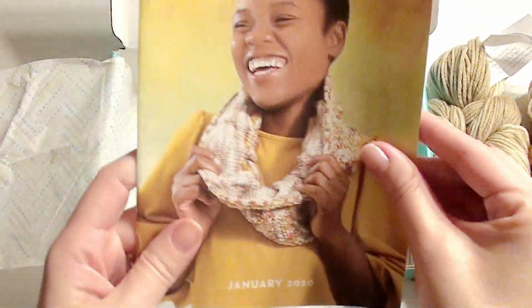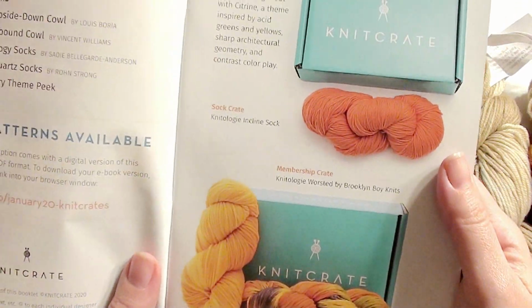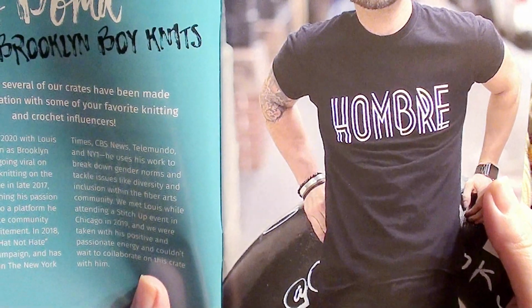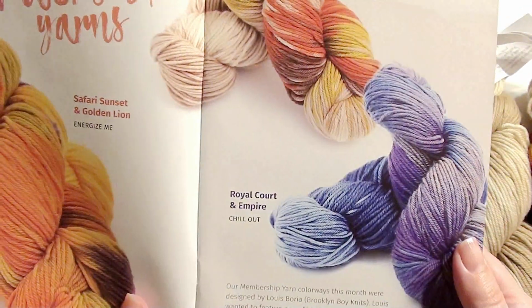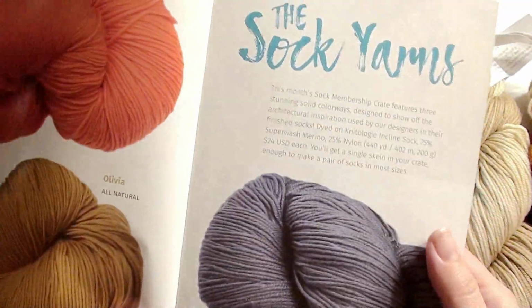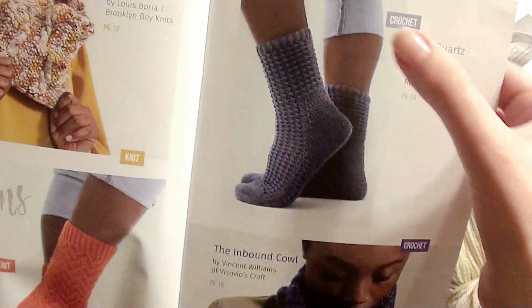This is the booklet, Inspirations. And this is about Brooklyn Boy Knits. This year, several of our crates have been made in a collaboration with our favorite knitting and crocheter influencers. Membership yarns. This is the one right here, the Jungle and Bushwick, all natural. Sock yarns. Crochet socks.